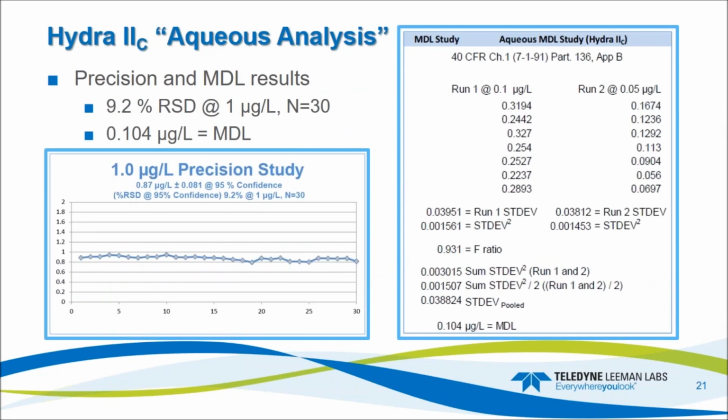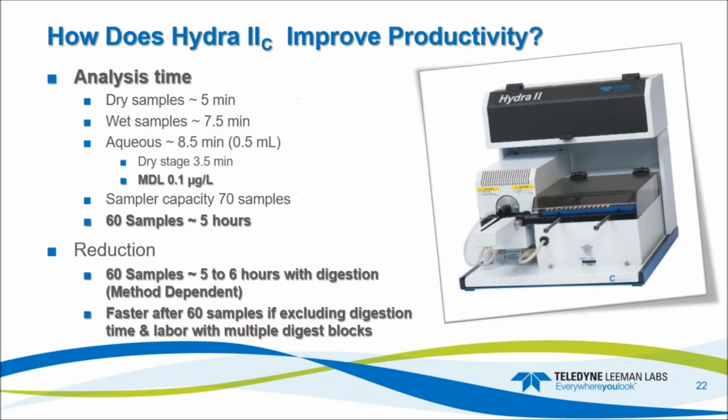For aqueous analysis, here's a precision study, an MDL study. At a 1 ppb solution, the percent RSD was 9.2, and my sample was N equals 30. The instrument detection limit was 0.104 ppb, based on a 95% confidence level from CFR 40 Part 136 Appendix B. That's a two-stage detection limit where you run two different sets of concentrations, and then they do a pooled standard deviation. You also have to meet certain criteria for an F ratio. It has to be less than 3.05 in order for the MDL to be valid.